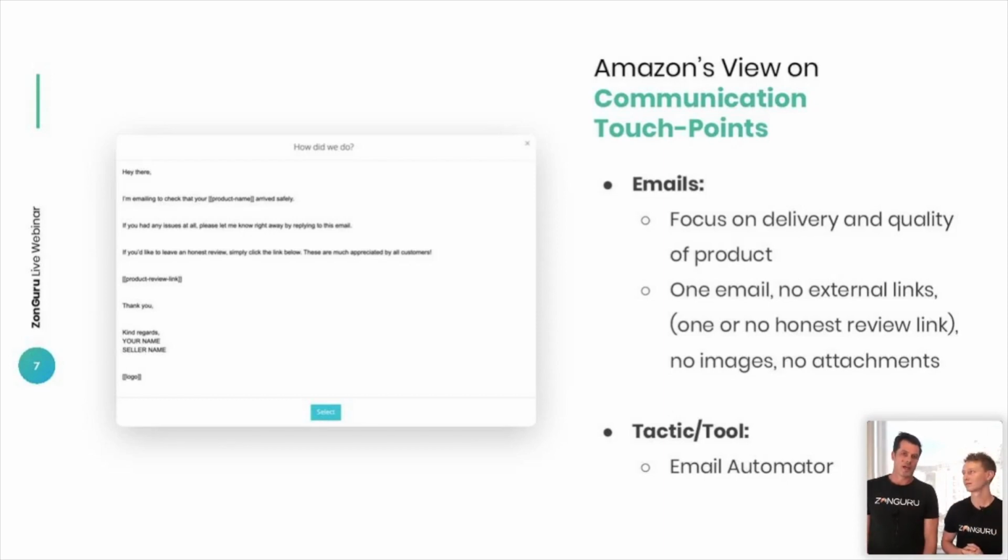Less is more. Yeah, absolutely. I mean, this exact email that we have in our Email Automator, I use for my business, and I haven't been banned. It works really well for me. But again, I'm following that simple approach of focusing on product quality and delivery. Hey, it's John. Hopefully you got my product. I want to make sure it meets your expectations. If you have any issues, reply back to this email, and we'll be happy to get in contact with you. And if you'd like to do a review, here's a link. So we include a review link in that email, and that works perfectly for me.